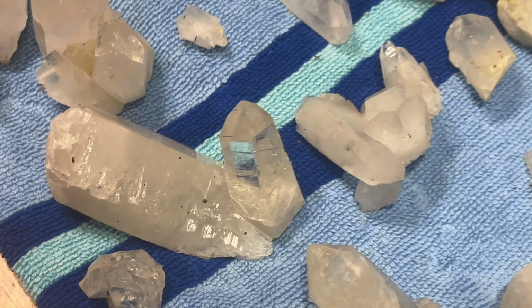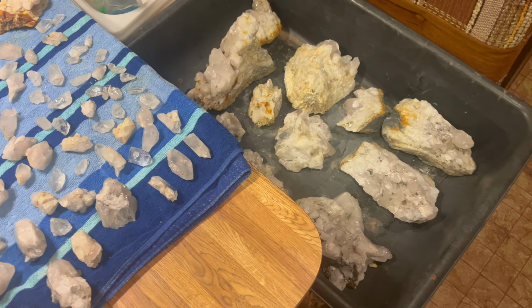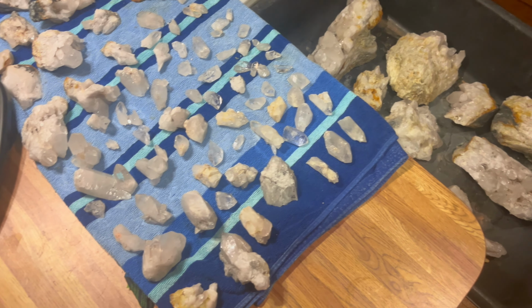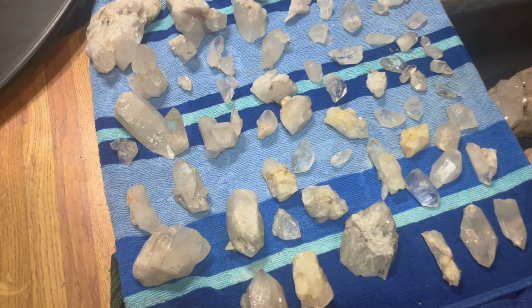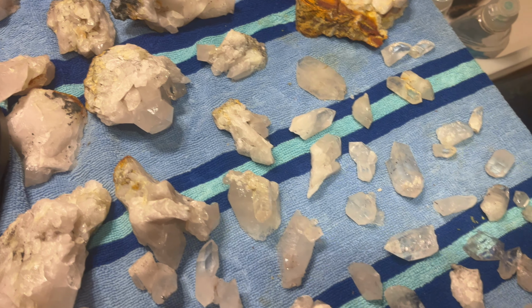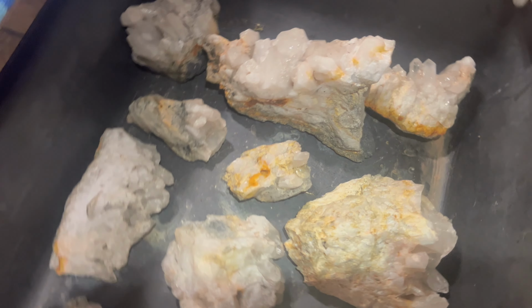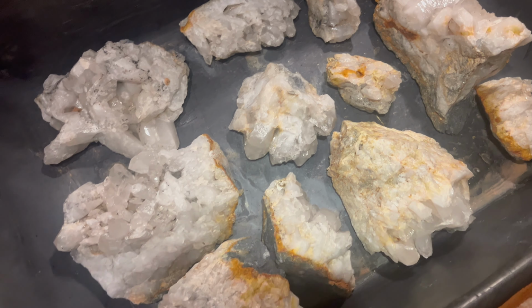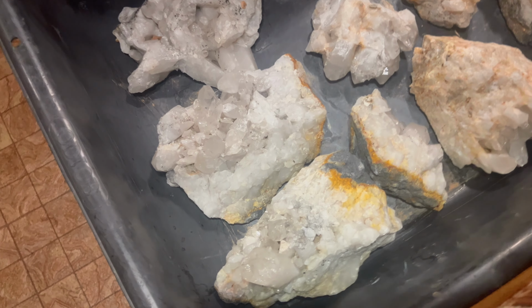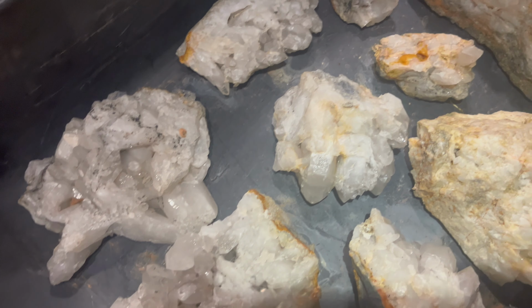Overall, I did good at this location. I would highly recommend it. If you're in the Arkansas area and you're looking for a new hot spot to dig that's not $1,000, this is your spot for sure. You'll definitely get your money's worth out of there. This came out of basically, most of it came out of that one pocket. It's hard to tell in here because I'm inside, but some pretty sweet pieces here.